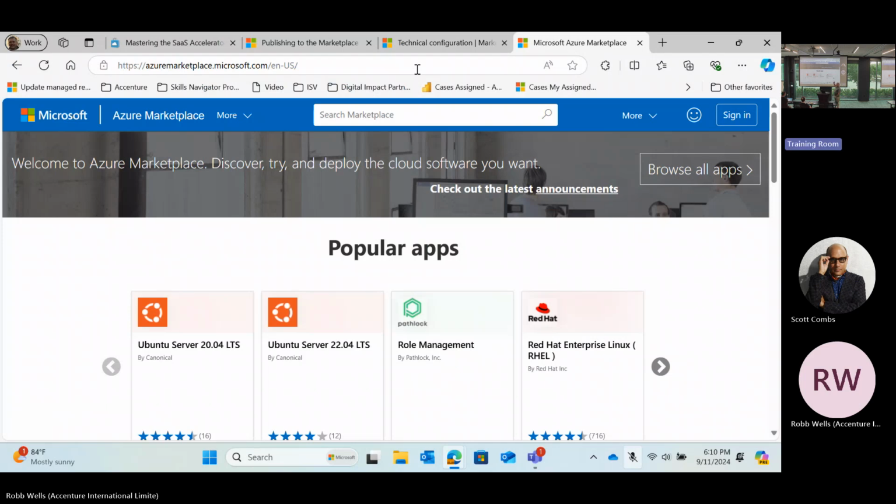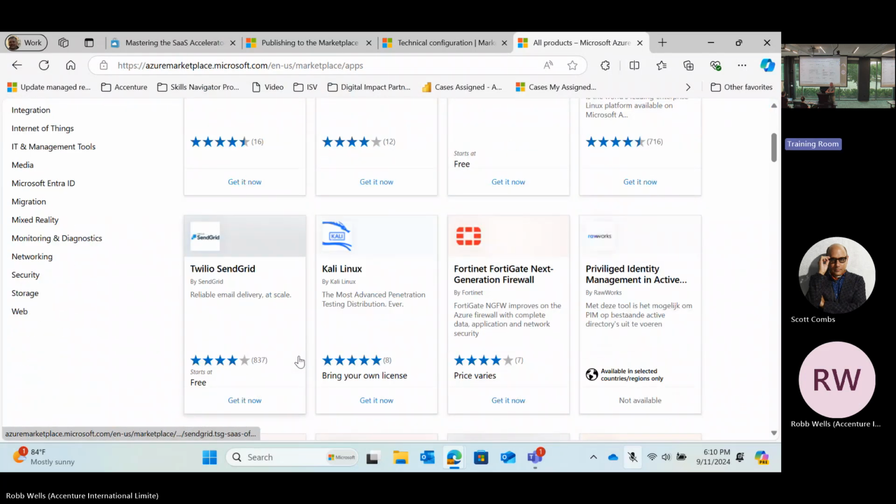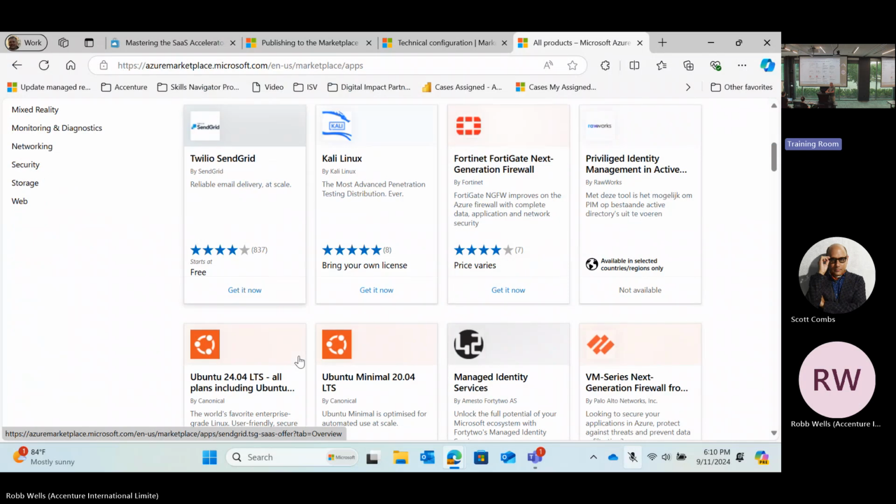It's the combination of both AppSource and Azure Marketplace. So there's really three, but there's really two, but this is kind of the combination of the third, right? And if you go down and look, you can see browse all apps and you'll see the categories. Now, if you go in here and you look, you'll notice that here's that BYOL you were talking about a few minutes ago, right?